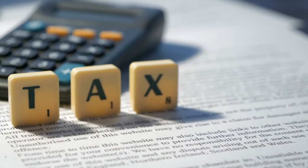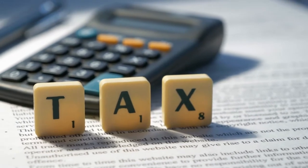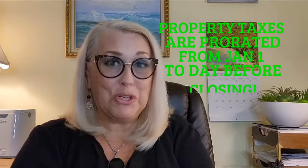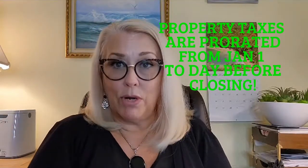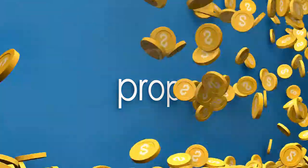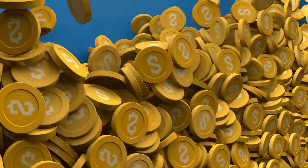The fourth item that the seller pays for is the property taxes. Now, here in Florida, we pay our property taxes in arrears. So when we get ready to go to closing, the title company or whoever's doing your closing will calculate what your property taxes are. They will take the bill and they will charge you, the seller, January 1 to the day before closing. The day of closing, no matter what time it is, is a charge to the buyer.